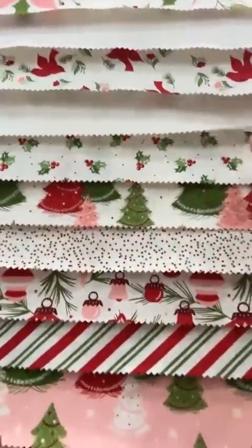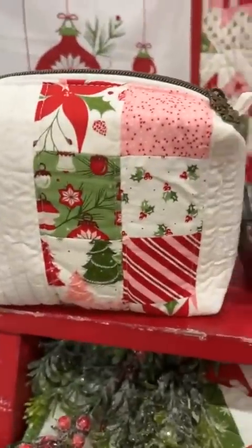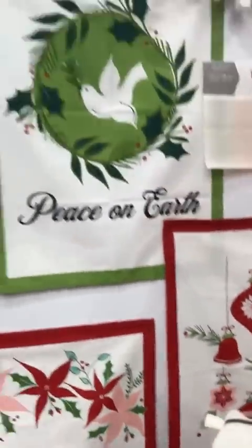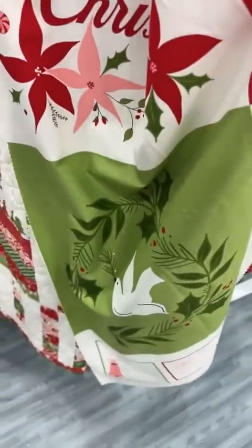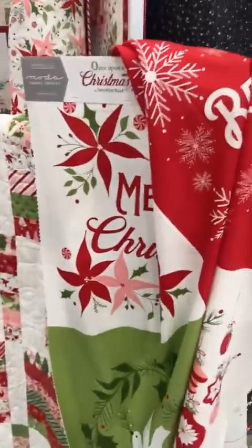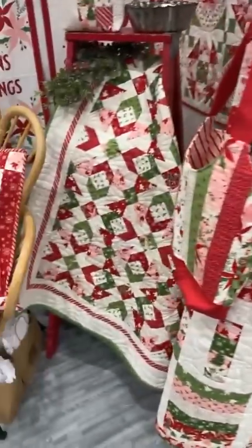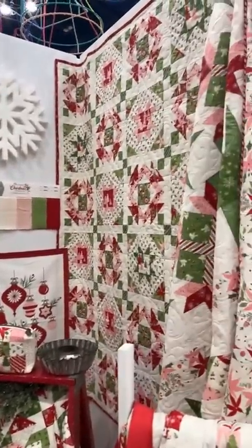Oh, this white on white tonal dot, that's great. That's going to be a great blender. Oh, look at this cute little pouch. So lots of fun things you can do. You can see the panels here with Once Upon a Christmas by Sweetfire Road. Really beautiful quilt patterns to support it. I believe her patterns are available now. Yes, we love Sweetfire Road too. And I love all of our designers. Our designers are so nice. We're so lucky we get to work with these creative people, and they're all amazing. And Jackie is especially amazing. She's just a sweetheart. So if you don't follow her yet on Instagram, go give her a follow.